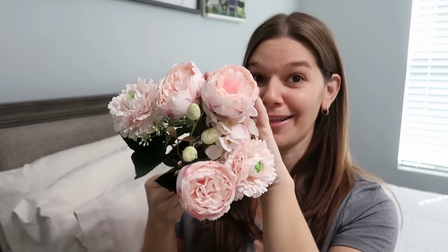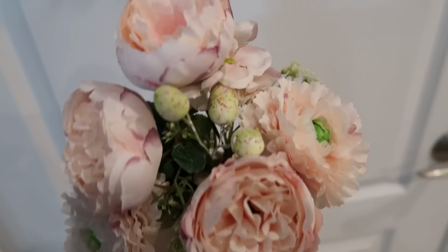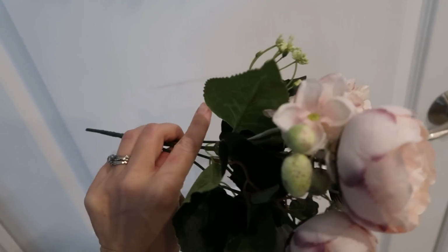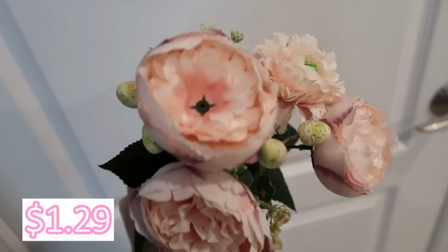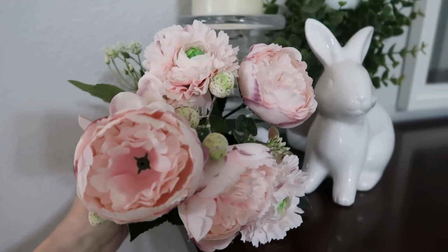Did you know Temu sold fake flowers? Look at these. I'm even putting a clip in here so you could see the detail on these fake flowers. This set of pink peonies right here is only $1.29, you guys. Their fake flower selection is absolutely insane. I was really skeptical myself until I opened it, and it's just amazing.